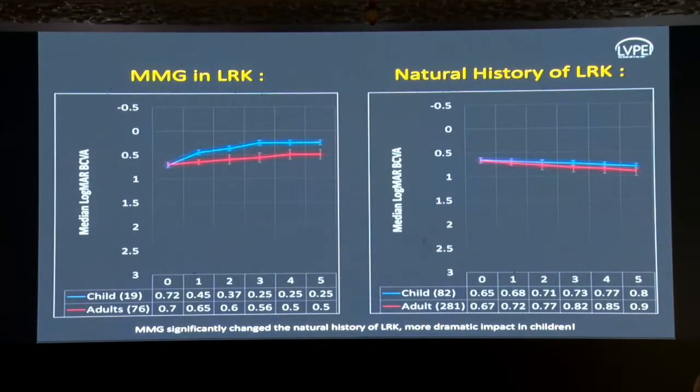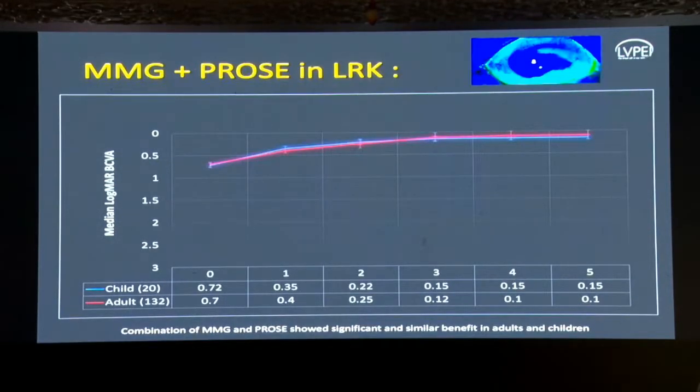So if you look at the effect of mucous membrane grafting in lid-related keratopathy and compare it with the natural history, again, significant difference, but a much, much more dramatic response in children as compared to adults. When you combine this, now this is where it gets interesting. You have seen that there's always a little bit of difference between how adults respond and children respond. But when you combine, and Jim made this point about having this synergistic, supplemental, complementary effect that they have, it's almost identical. And this is the group where you get best results.